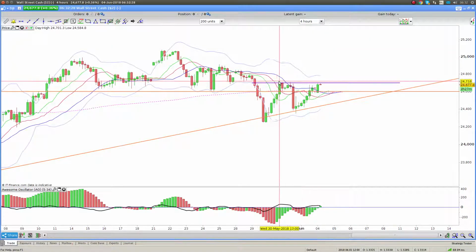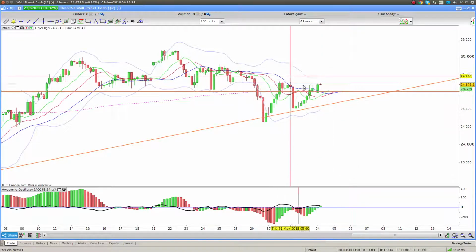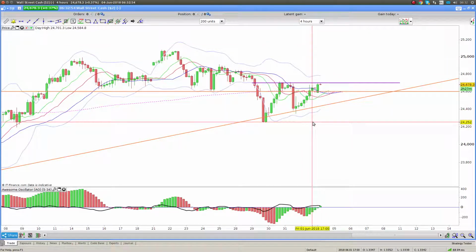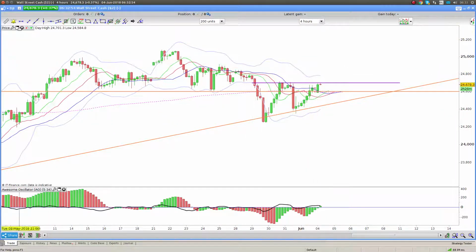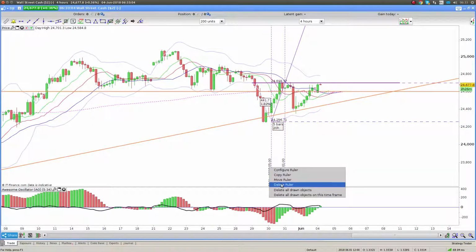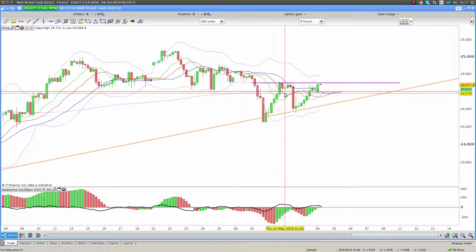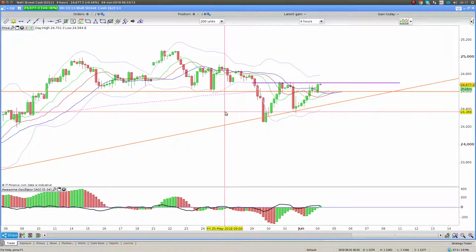Obviously I'd like to see a break above here, break above this purple line that I've put in, which will then give me some confidence to the upside. And what that will also do is give us a 440 point move, which is substantial on the Dow. Okay, so this is what I'm watching very, very closely at this stage.